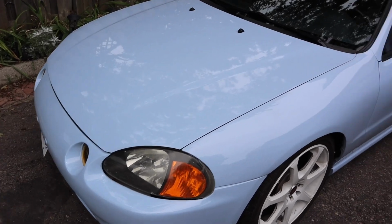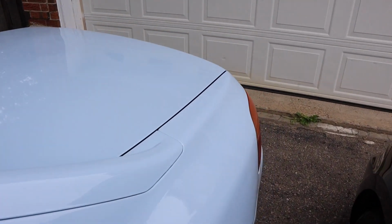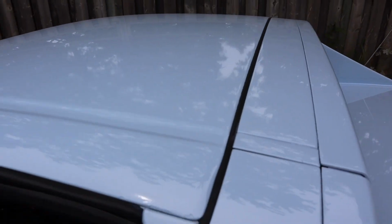It's kind of windy out, but you guys can see she's finally outside after so long. This car is so dirty. It's been such a while, guys. It's been such a damn while.